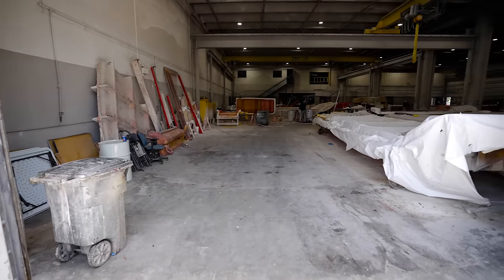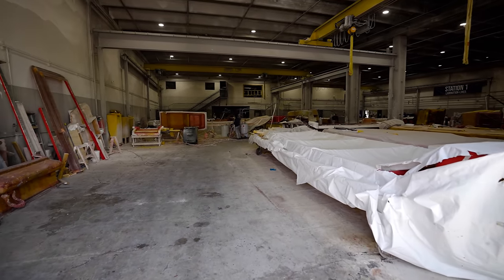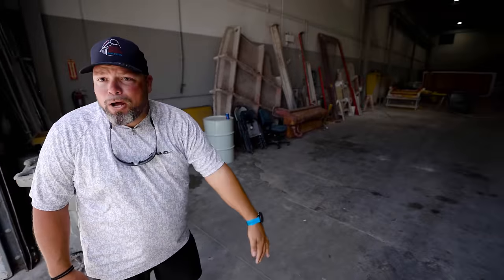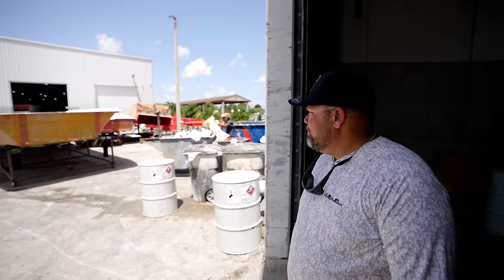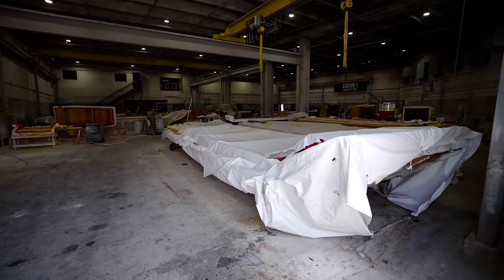It's going to get loud in here if we walk in. I remember this is where we started the last video. Right here, and we had a giant boat right here. Yes, we've come a long way. What a difference. All right, so station one, lamination liner area.